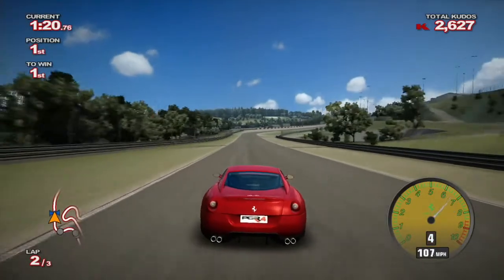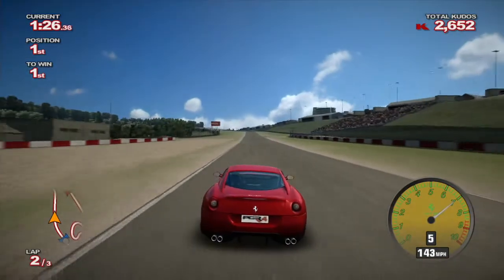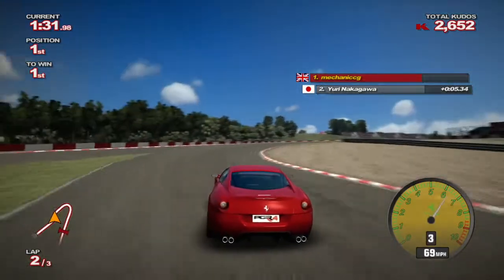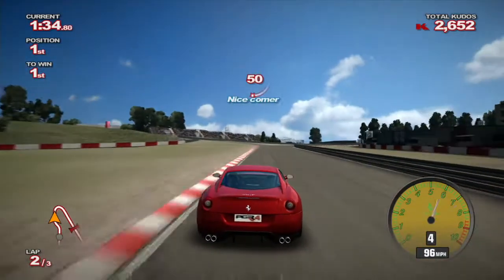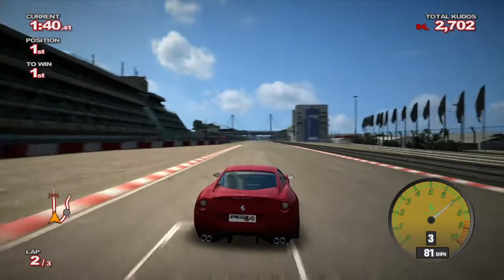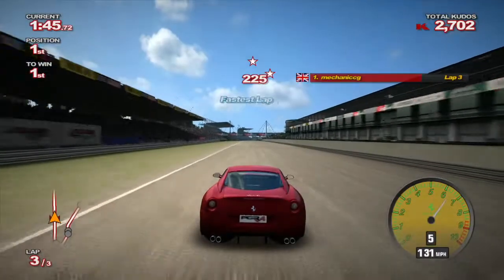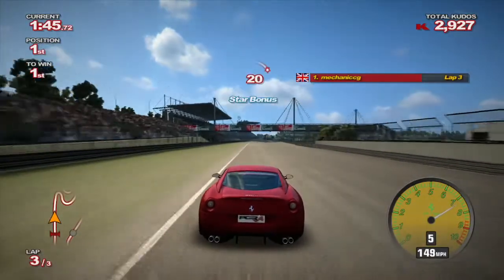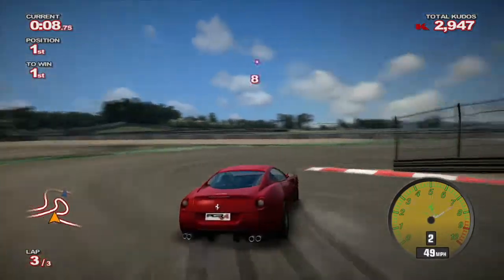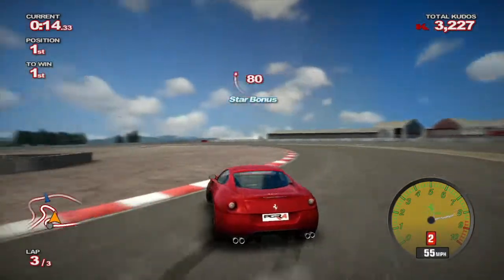Oh, we didn't get any drift points for that. Oh, I'm sad now. Clean section though, that is good. Other car is 5.3 seconds behind. Here we go, nice corner. BMW, sheer driving pleasure. Perfect. That handbrake drift turn there.